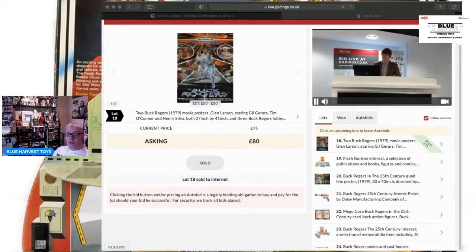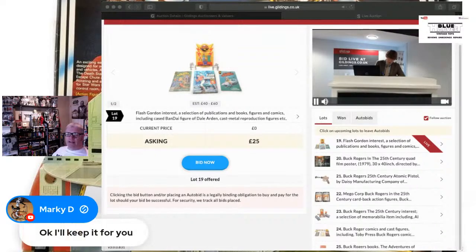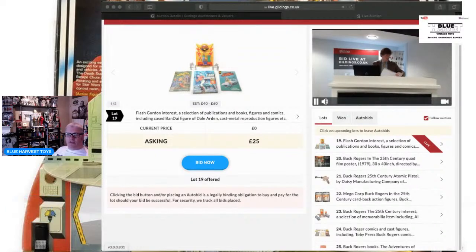I'm not nervous for that. I do want the Ventress though, so just keep it for me. Lovely. Yeah, message me on Twitter and I'll send you some money over on PayPal. And then you can put it towards your comics and cocktails. Balance. Right, the next one is coming up.